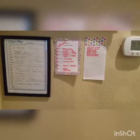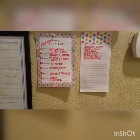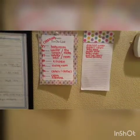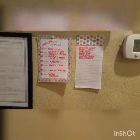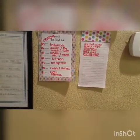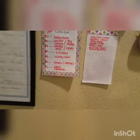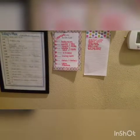Then I have our shopping list on the right there. And then on the left is the weekly to-do list for cleaning, like just special tasks I want to get done before I start school so I don't have to worry about it as much. And I'll kind of go through and do special cleaning tasks once per day to keep up on everything so I don't feel too overwhelmed.